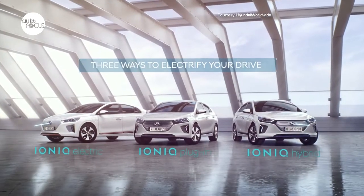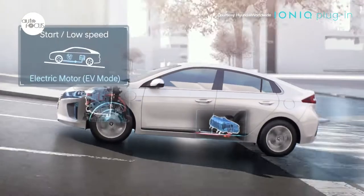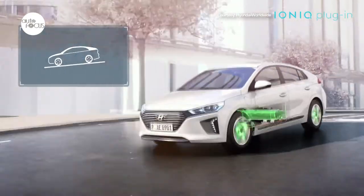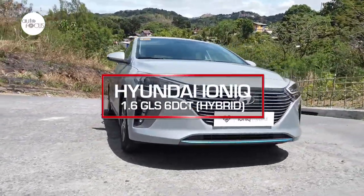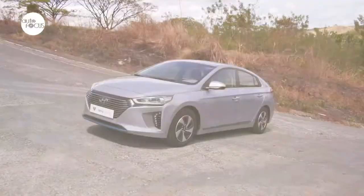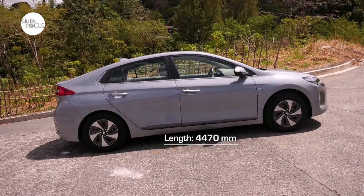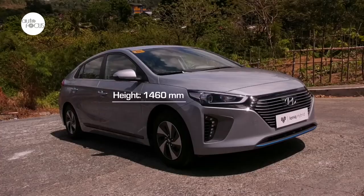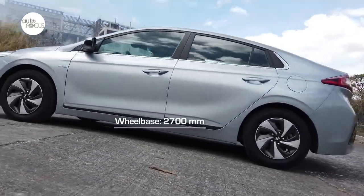Automakers worldwide are moving towards offering more hybrid and electric vehicles. This trend has been slow to reach and grow in the local market, hampered in part by hybrids and electrics being more expensive. Classified as a subcompact sedan hatchback, at 4,470 millimeters long, 1,820 millimeters wide and 1,460 millimeters tall, with a 2,700 millimeter wheelbase.